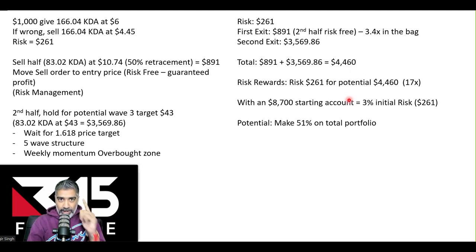So how you're thinking about it logically is when you're wrong, you're either going to break even, make a small profit, or take a small loss. And when you're right, you make a 10 to 17x, right? So that's the math, that's the logic.